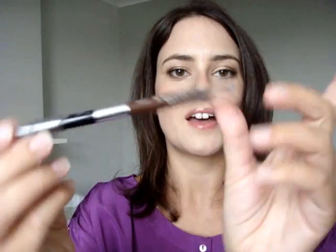Next up, bit of a blast from the past. Do you remember when the Naked palette first came out, the original Urban Decay Naked palette? I believe they now put brushes in them, but back in the day when I got mine, it came with a double-ended eyeliner. And this is one of the 24/7 glide-on eye pencils. One end of it is black and the other end is brown. I use both ends. I really like these.